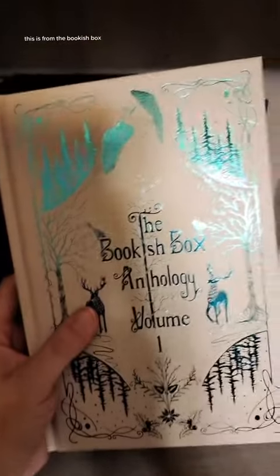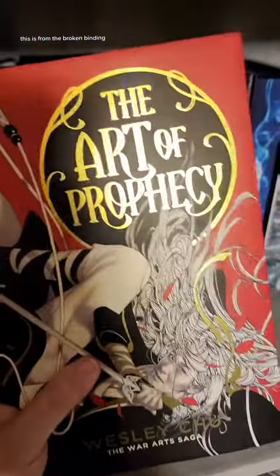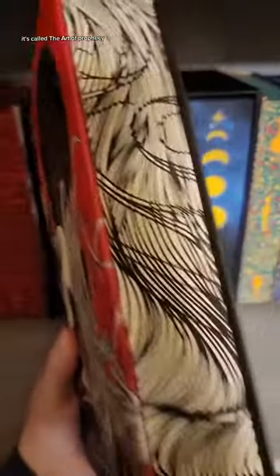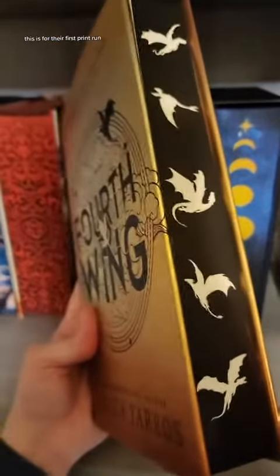This is from the Bookish box. It's their Anthology Volume 1 that came in their Winter Chronicles box. This is from the Broken Binding. It's called The Art of Prophecy. And last but not least is Fourth Wing. This is just their standard edition. You can just go out and buy this. This is for their first print run.